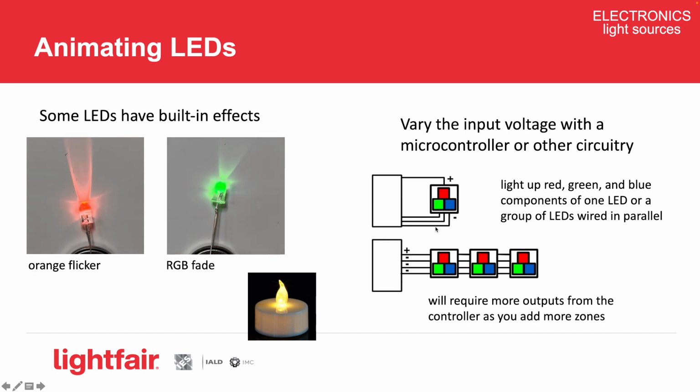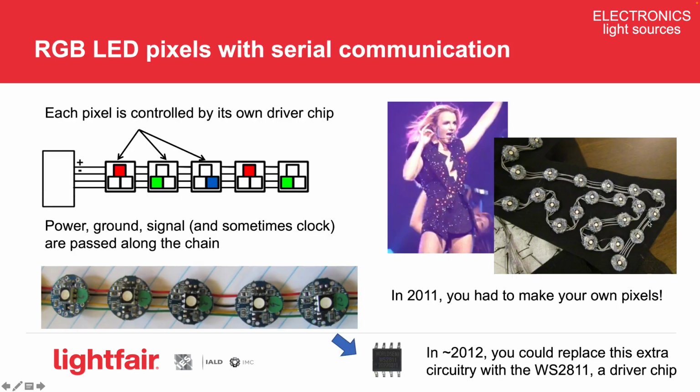And you can do this for a single LED or for a group of them, like this, though they'll all be the same color. If you want different sections of the costume to have different colors, then you're going to need another set of 3 outputs for each of those. So very quickly we outgrow what is possible to do reasonably with a parallel style circuit. And that's when we jump to a serial communication strategy.